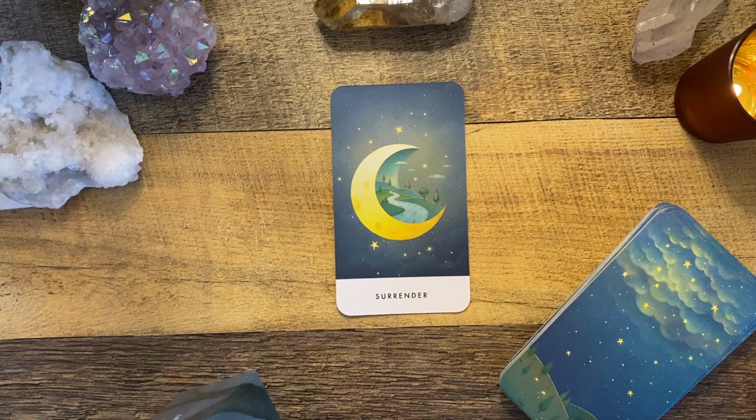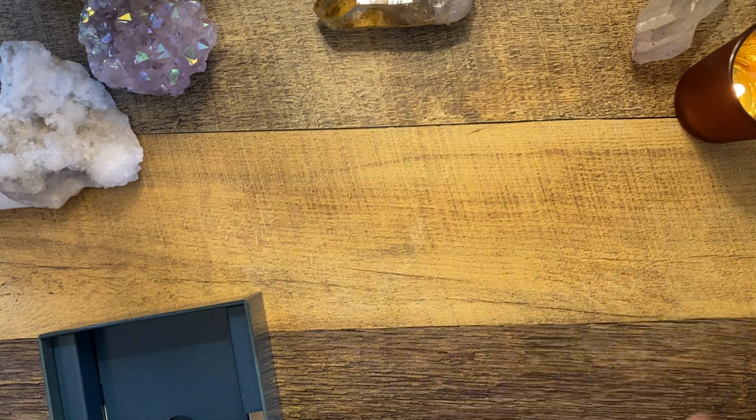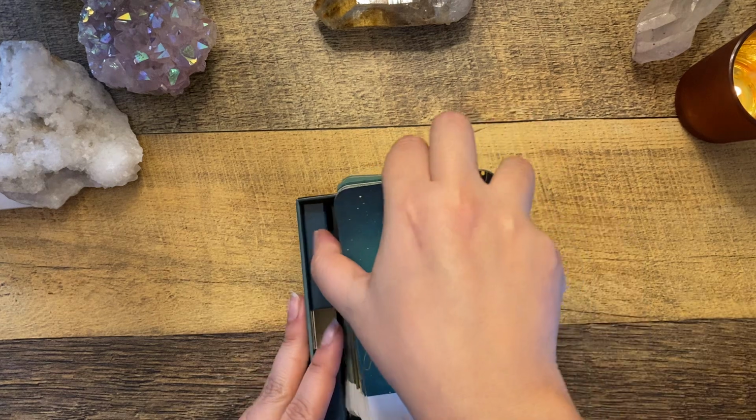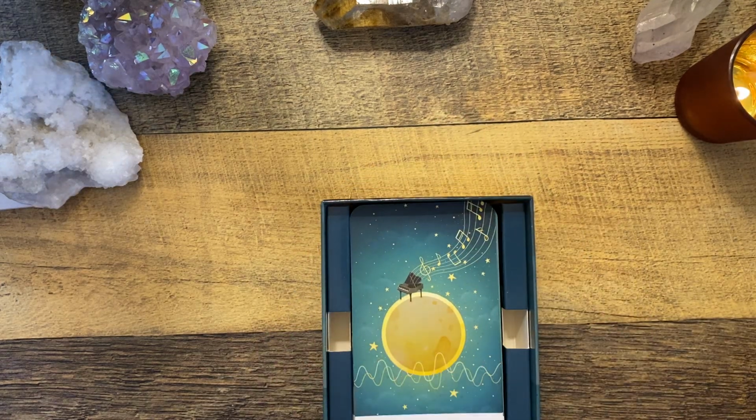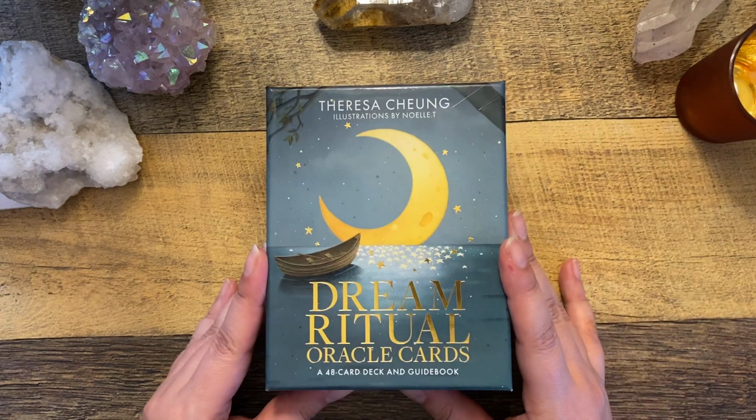For those of you who that sounds appealing, I think this is a great resource and something to check out. I would be more interested in using this just as an oracle, or even, I don't know, a once a month check-in with the moon phases. But I will definitely let you know how this goes.